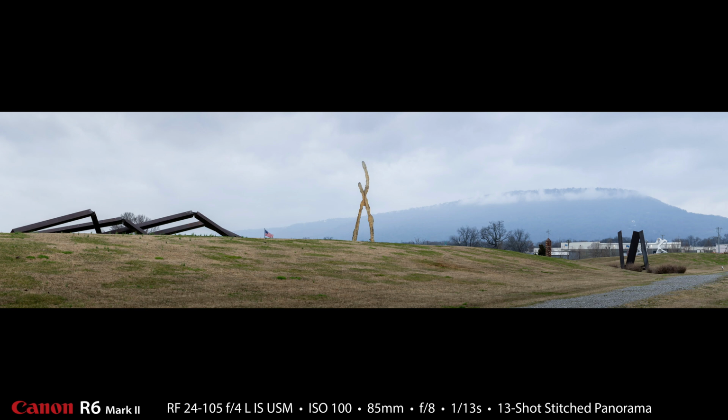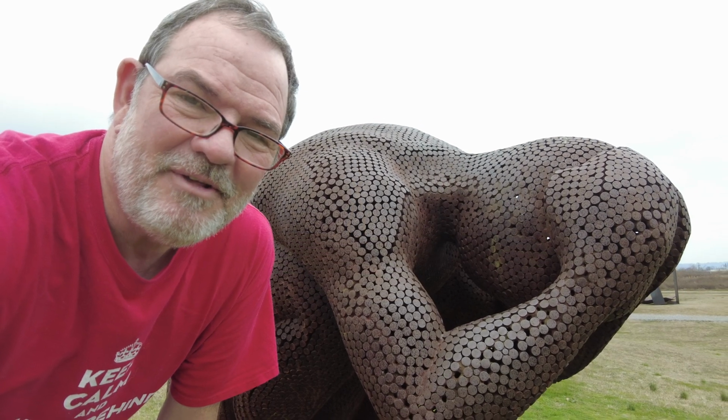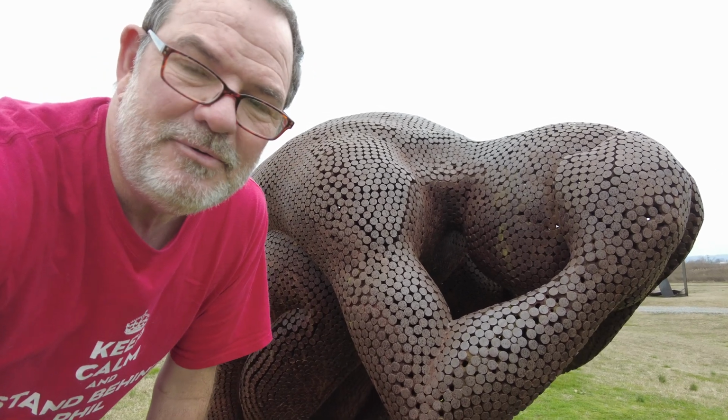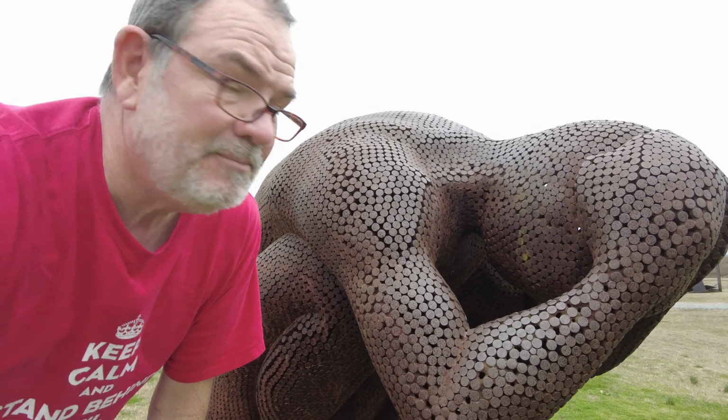Probably doesn't look very good on a cell phone, but on a larger monitor it looks pretty good. I found another piece of art here that I like. It's this metal man who appears to be full of despair or grief or some sort of something like that.